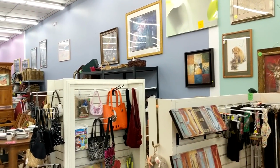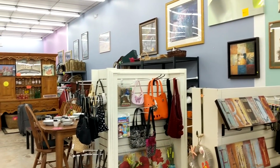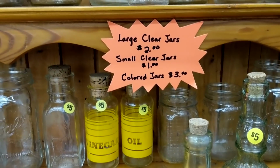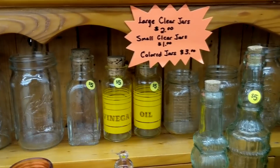I will say this is a boutique thrift store. Most of the store is home decor related. You will find some antiques in here, as well as some unique and interesting pieces.